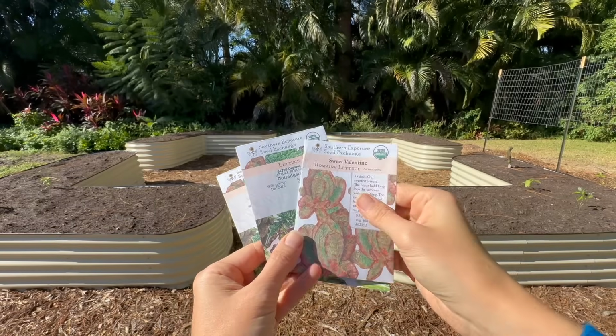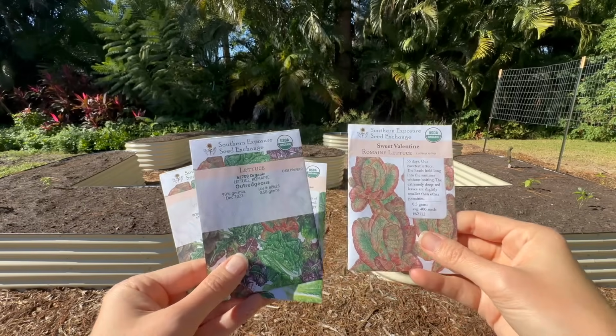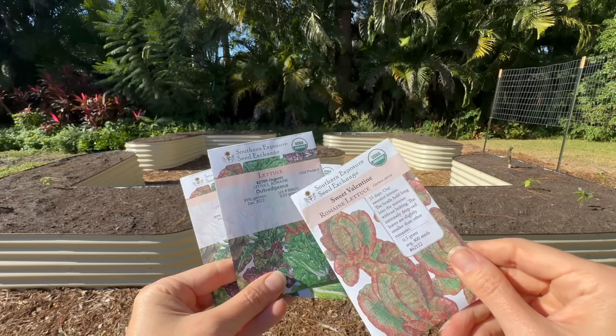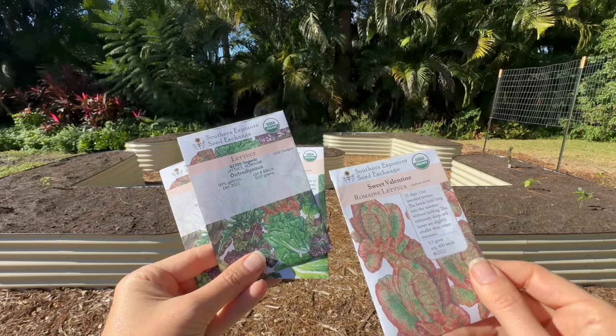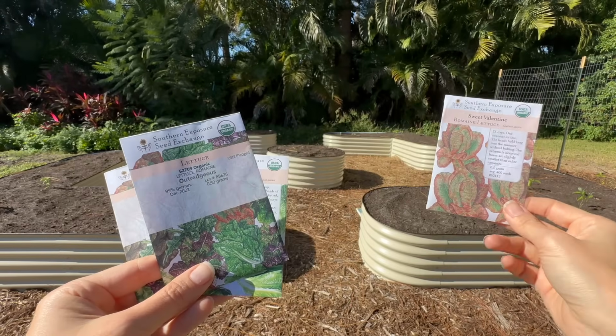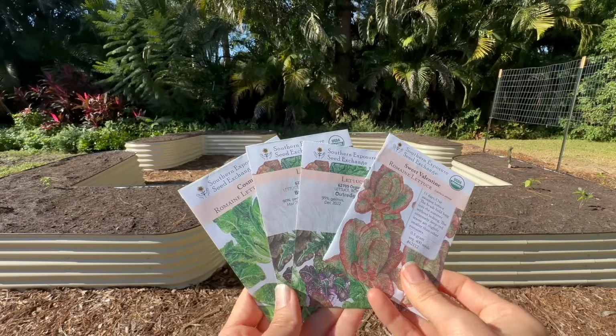Sweet Valentine versus Outrageous. I would love to know. I know some of you said you've done Outrageous before, or maybe you just knew it's called Outrageous because it's red. But I think what we're gonna do is let's do Sweet Valentine here and we'll do Outrageous there. Okay, so we've got a game plan. Let's go put these in the ground.